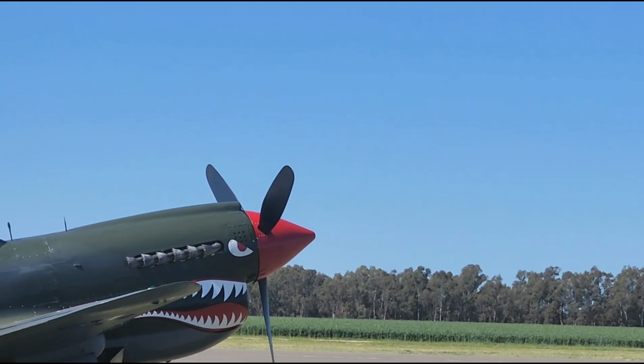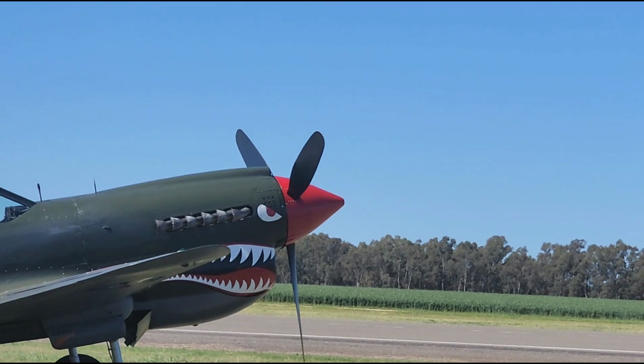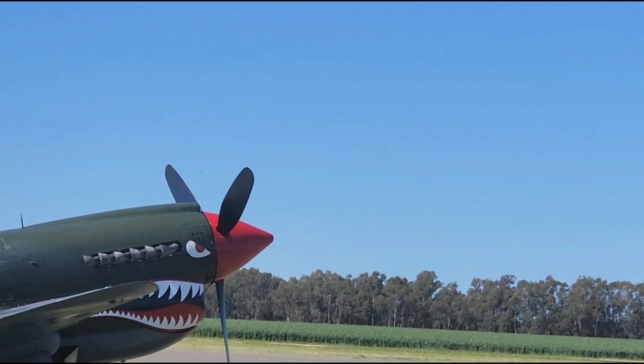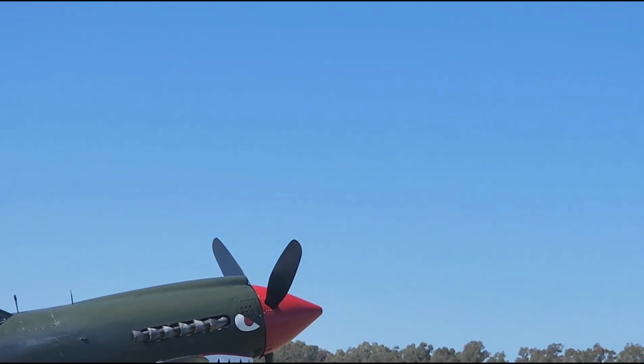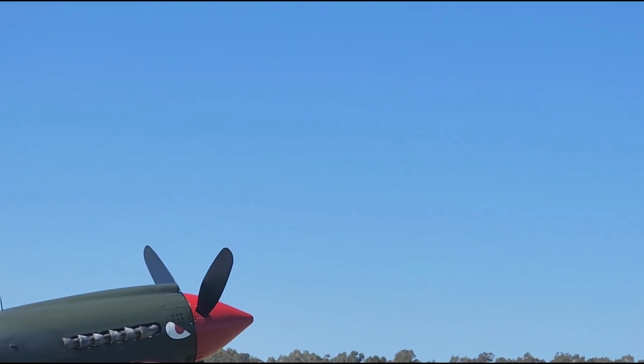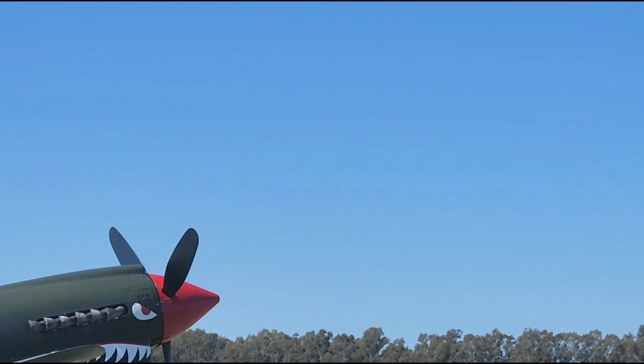If you look off to your right, you can see the rest of that heritage trainer formation coming in. They will do a pitch, and then we will have the CAC Wirraway flown today by Matt Henderson. Here, Kaz, his lovely wife, organised this whole weekend.